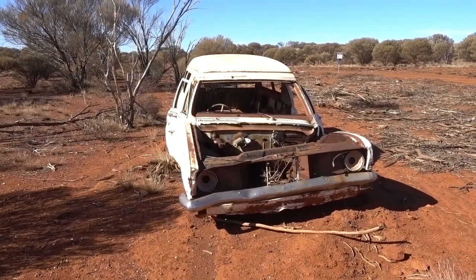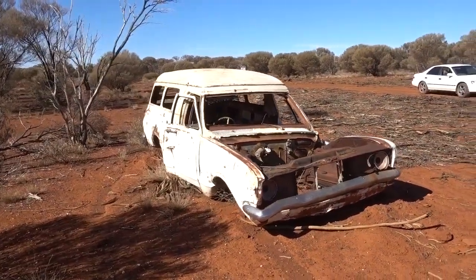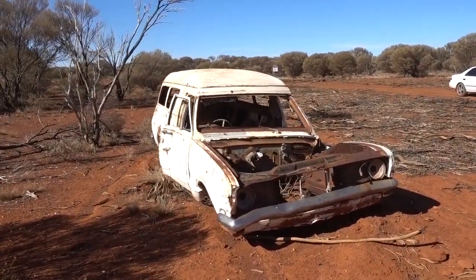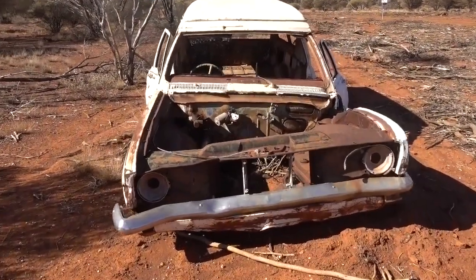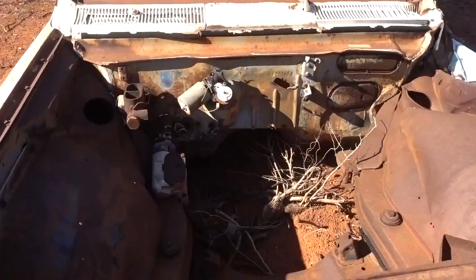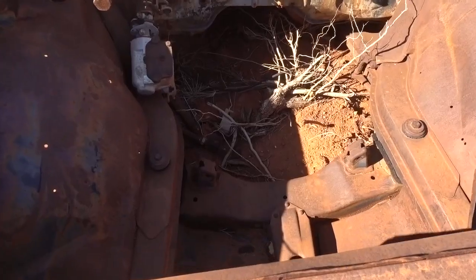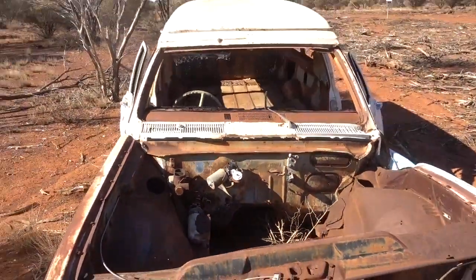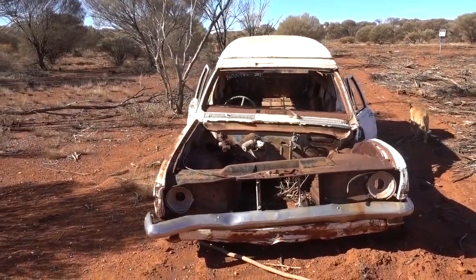Okay everybody, so here's our first awesome car for the day. It's an HT Holden panel van, which is kind of cool, something a little bit different, a bit more unique than the normal sedans or utes we find out here. Unfortunately the motor is gone, so I'm guessing being a panel van and being utility, it would have just been a straight 6, but who knows what was in there. Someone's taken the tags already, so I can't even decode those for you.